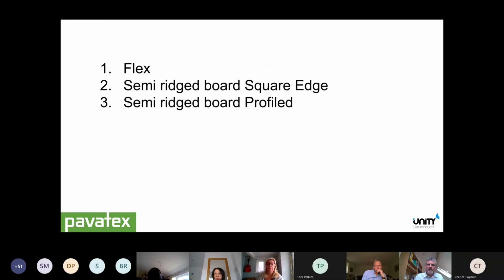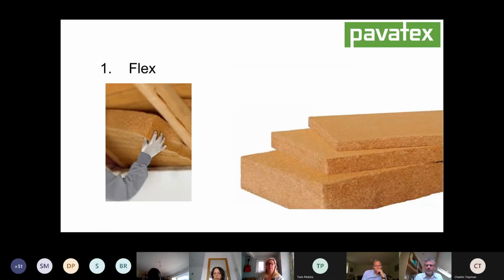So there are a number of different types of wood fibre. There's the flexi stuff, which normally goes between rafters and joists and stuff, and is probably the one that's most similar to, say, a mineral wool batt, for example. It's denser, so it's better acoustically.